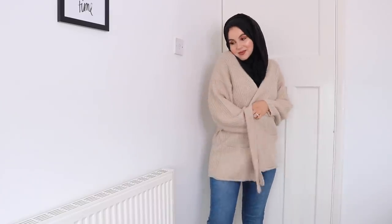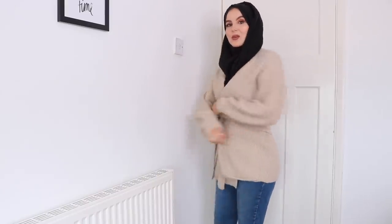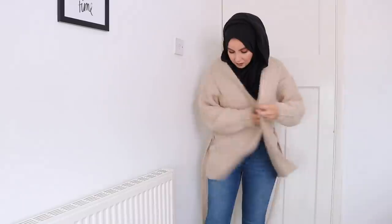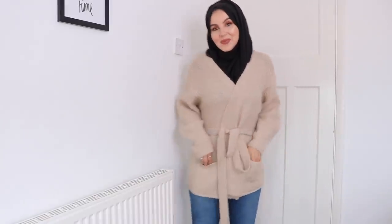Okay, so the next item I picked up is literally the softest jumper kind of cardi ever. It's so soft. I don't want to put it around my face because I've got foundation on, but it's so soft, so cuddly, so warm. It basically looks like this. It's kind of oversized, but you've got balloon sleeves, pockets on both sides of the cardigan, and this tie waist, so you can tie it around the waist and kind of hold you in.